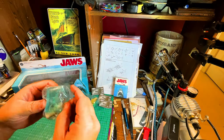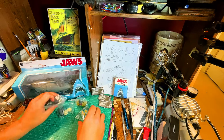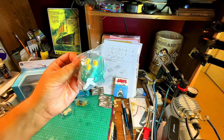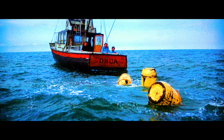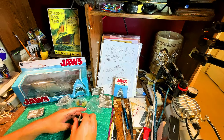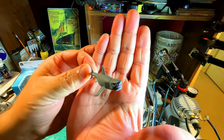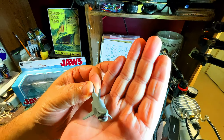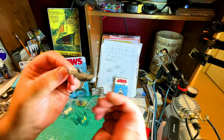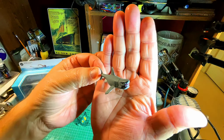Let's start with this one. Actually, let's do them in order. So from Jaws, the first thing that I would remember is that we see the barrels. So let's get this opened up. And we got Bruce. If the shark in Jaws was this small, I don't think there would have been much of a movie. Yeah, the mouth does not open.